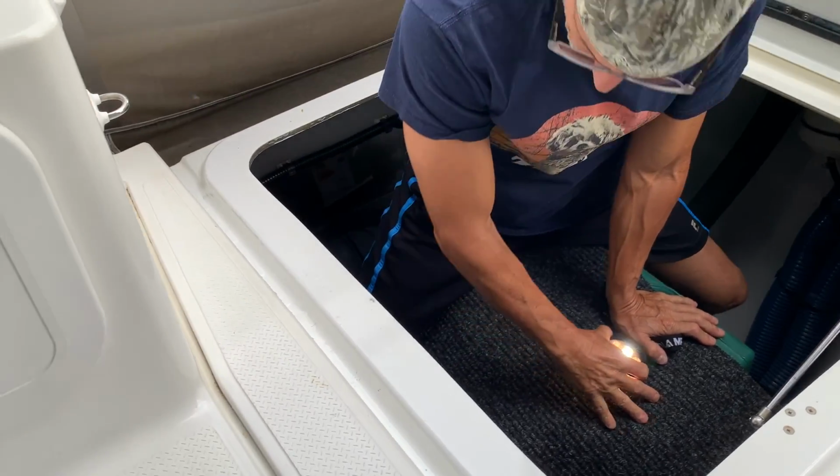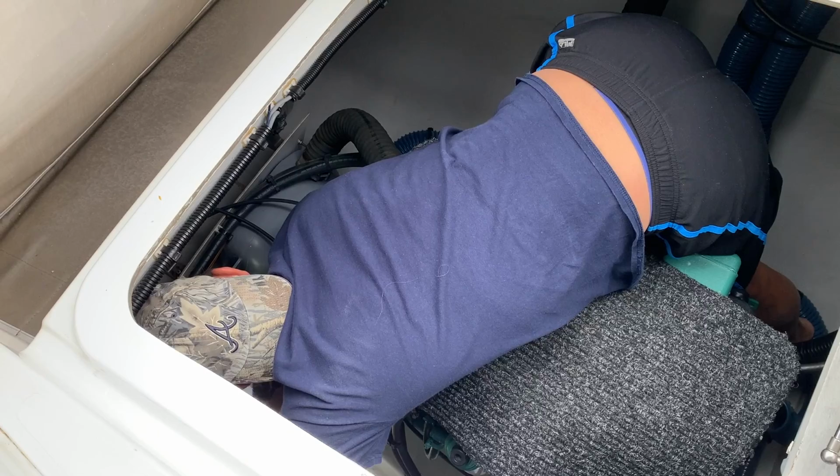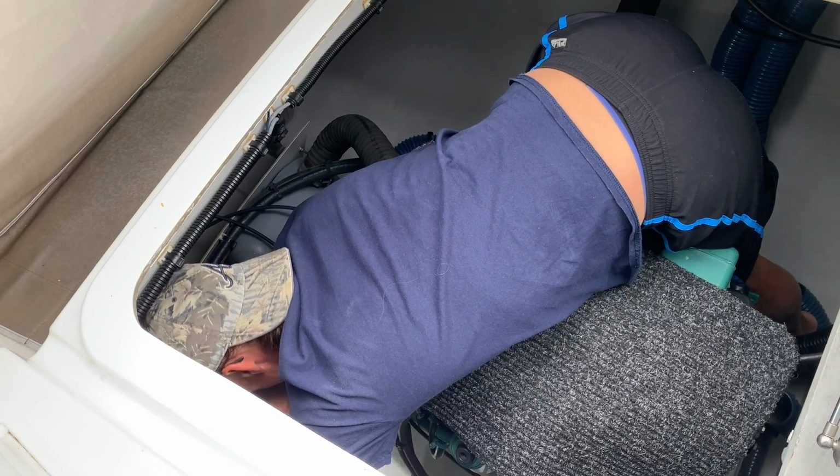Let me see. Duct tape's just going to do the same thing. Super glue or something. That's the piece I need right there.